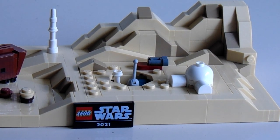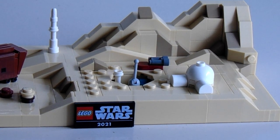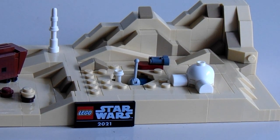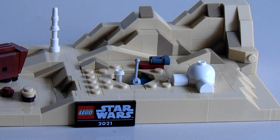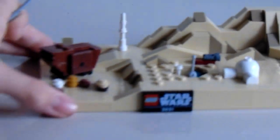And then you also have the mountains in the back, kind of the hills, mountains. That looks very nice. And that's probably the hardest part of the build, is trying to get all those slope elements right and according to the instructions. But overall, it was a pretty easy build, and definitely one that most people could handle.